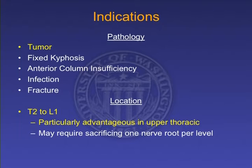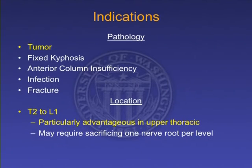The locations where it can be used, really T2 to L1, and it's limited primarily, and actually, as you saw, a variation can be used in the cervical spine, but I'd say that at this point, that's limited to a very small and particular subset. But for the primary purposes of this lecture, really T2 to L1 are the levels where the formal posterolateral approach, I think, is most commonly used.